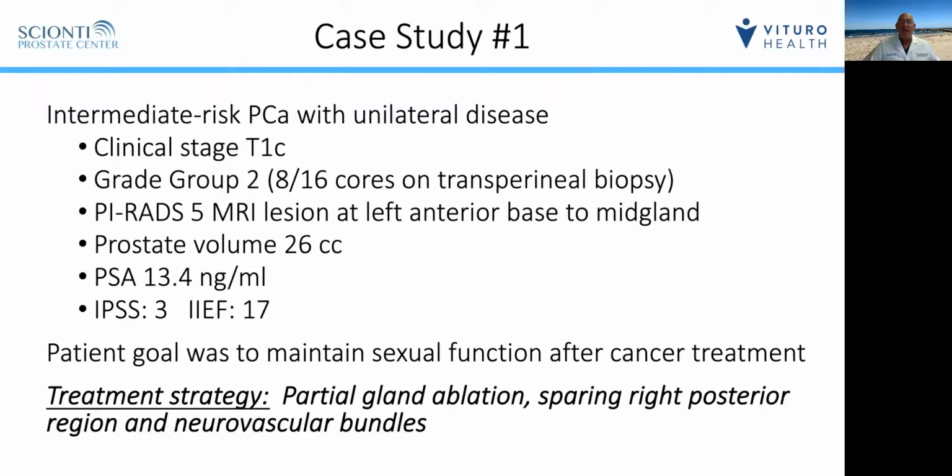His PSA prior to HIFU was 13.4, with normal voiding with an IPSS of 3 and an IIEF score of 17. The patient's goal was to maintain erectile function as much as possible. The treatment strategy utilized was to create a partial gland ablation, sparing the right posterior quadrant as well as the neurovascular bundles.